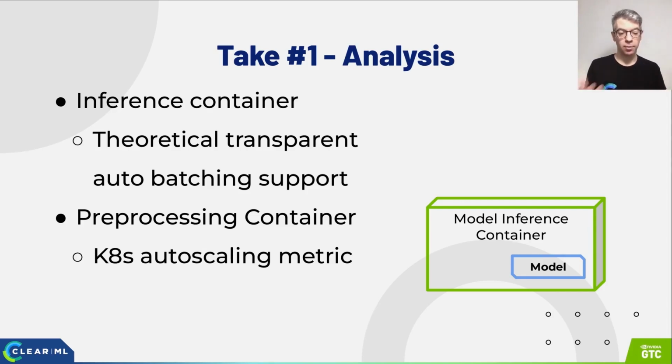So now, if this is a standalone container, actually multiple processes and nodes can talk to it, it can do the auto batching for us. It can do even the auto scaling. So right now, we have the pre-processing, and the auto scaling with Kubernetes is actually based, by default, on a CPU load, right? And there's not a lot of load on the pre-processing, but there is a lot of load on the model inference containers, right?